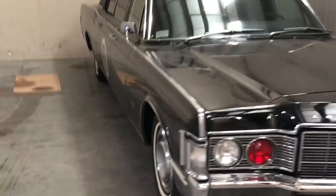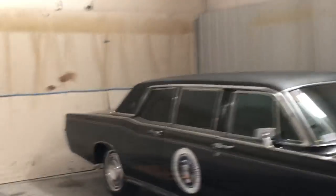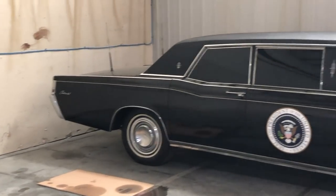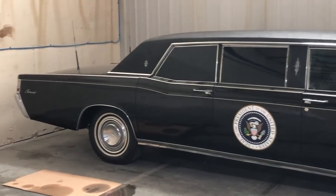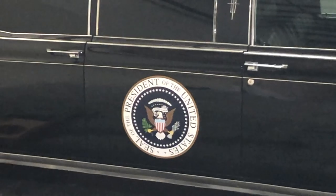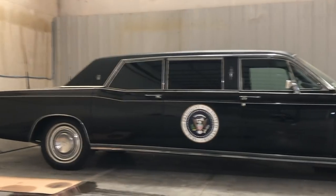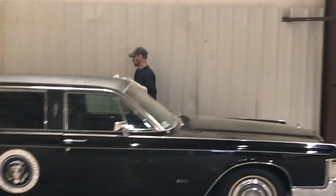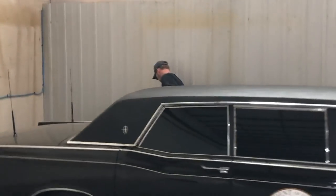So the 69 Lincoln would have had the suicide doors, but LeMann Peterson went and lengthened this car by a full 2 feet or possibly 3 feet. I don't remember the, it's got a pretty good silhouette compared to some. But what do you got there?